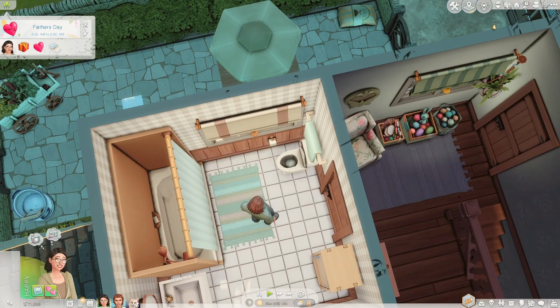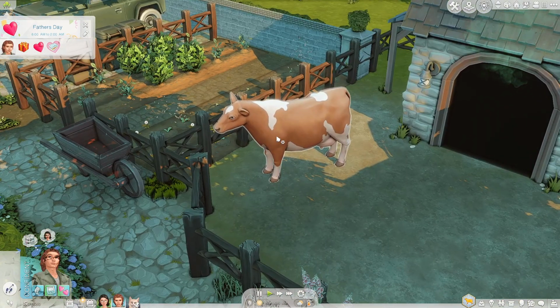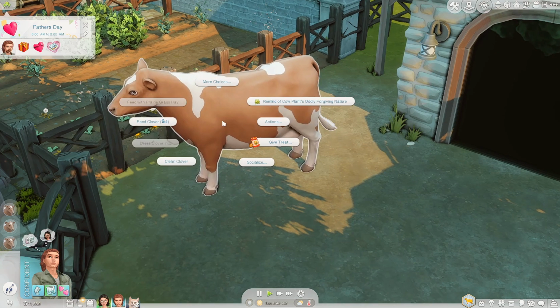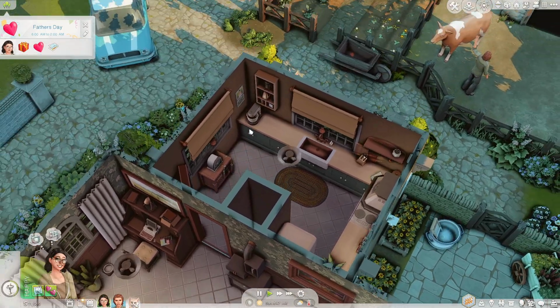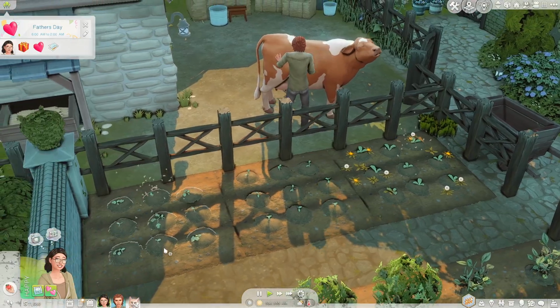But of course the work on the farm still can't stop. We still have to make sure that all of the animals are doing okay. So I'm going to get Daniel to come in here and feed Clover, clean Clover, give Clover a big hug, and we will also milk Clover this morning as well. Myra is going to come out here and quickly sell some of this produce, and we also need to spray some of the plants and weed them as well.